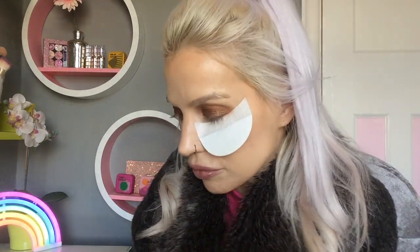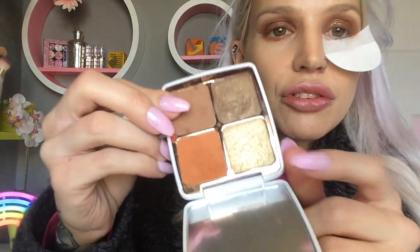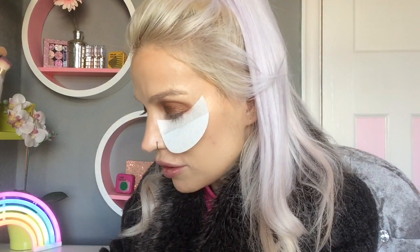I was trying. I think what I'm actually going to do, because I really want to try out the gold and see how that looks, is take a little bit just on my finger. I'm wetting my finger and I'm just dipping in. And I'm just going to go over the top of what we've got.